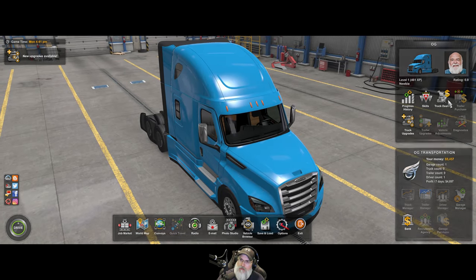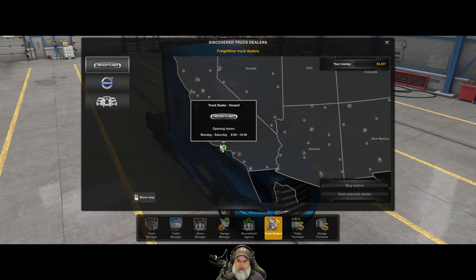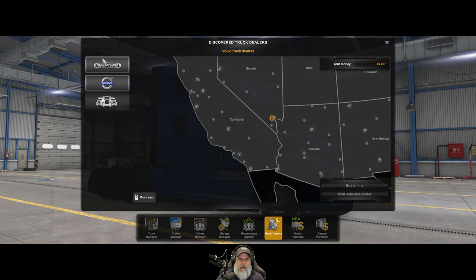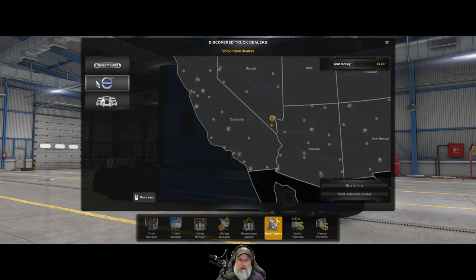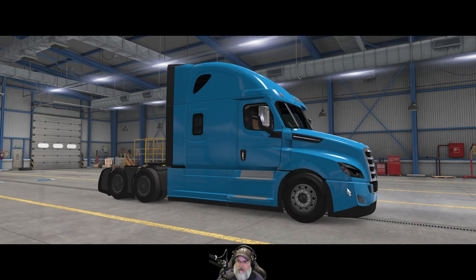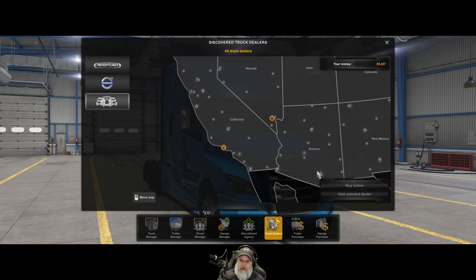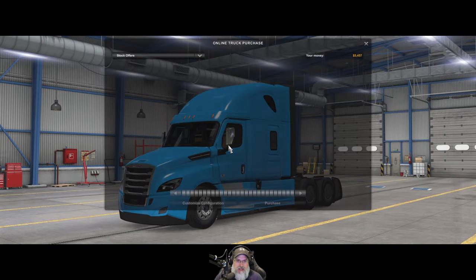All right, so we know of two truck dealers. We know of a Volvo dealer here in Vegas and a Freightliner dealer down in Cali. So let's take a look and see what each one of these dudes has to... wait a minute. Why can't we see what they got for sale? What am I doing wrong here? We should be able to look even... okay. Is it because we don't have the money? I thought we could at least see what was for sale. Truck dealers. Oh, we have to click on this thing. Oh, gotcha. Okay.